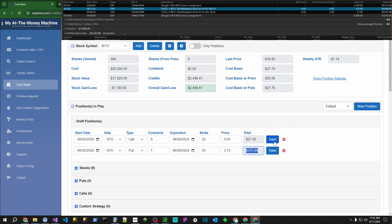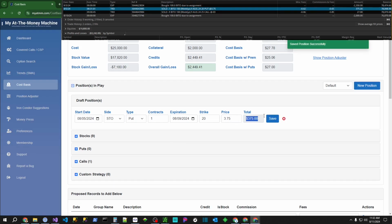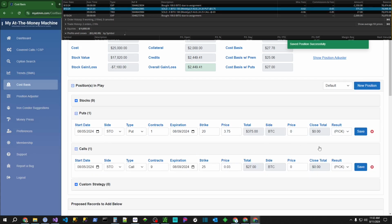All right, so we're going to click save on the call, and that's going to move it from the draft positions into this call group. And when we save the put, it's going to move it into the puts group, so we'll see that happen. So click save there, moves into the calls. Click save there, moves it into puts. We can go ahead and click on those to expand them so we can see them.